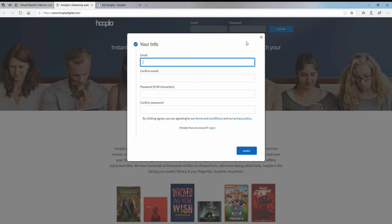Your PIN should be the last 4 digits of the phone number that you gave us as your contact phone, whether it's your home phone or your cell phone, even a work phone, whatever phone number we have on record for you. The last 4 digits should be your PIN number. If you have any difficulty with that, you can ask somebody at one of our branches what your PIN number is.